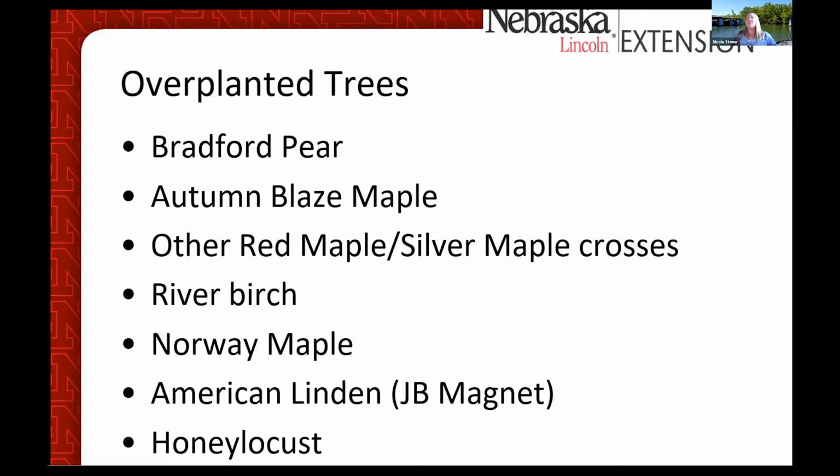They have good fall color. Even the river birch, Norway maple, the American linden. I have 2 in my front yard. I do like a linden. I think they're a great tree. But Jody could tell you why we don't like lindens, right? With the Japanese beetles, I won't make you talk, Jody. But that is a problem with those. And so we do have a lot of them, and we get a lot of problems from the Japanese beetles. And of course, honey locust is overplanted, and that's partially their own fault. They've moved themselves, right?